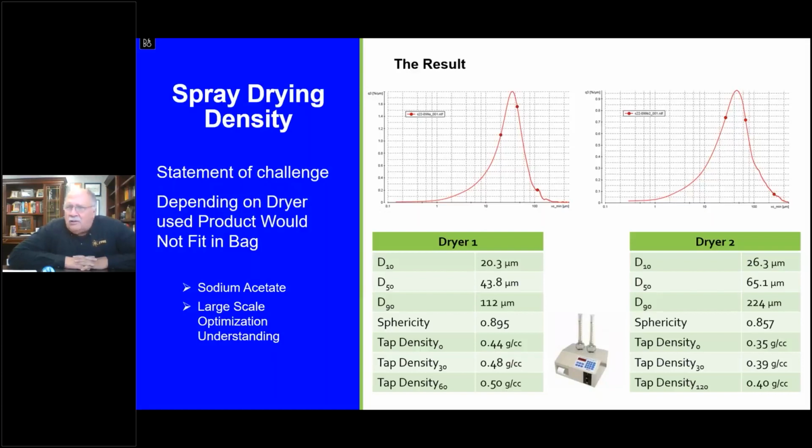So the analyst that got this problem was asked by the plant, what's going on here? What's different? The first thing he did was measure tap density, and not surprisingly, dryer number 1 had a higher density than dryer number 2.